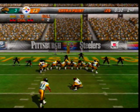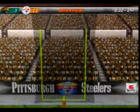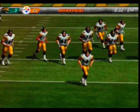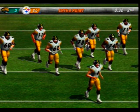Spielman comes in to attempt the point after. The point after is good. So following that touchdown, the score is 24-3, Steelers.